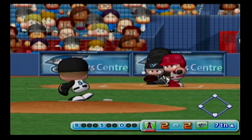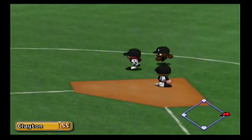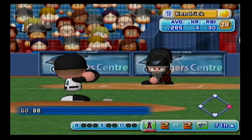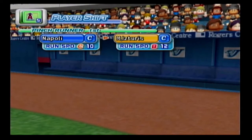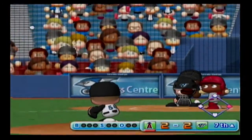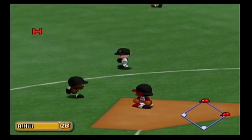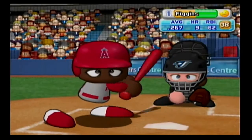Here we go for the first pitch. He smacks the first pitch. Line drive up the middle between second and shortstop. Napoli gets a base hit to center field. Next at bat, Howie Kendrick. The Angels are putting in a pinch runner. Turris, fleet-footed indeed, replaces the first base runner. He hit the first pitch once again. Kendrick gets a base hit.